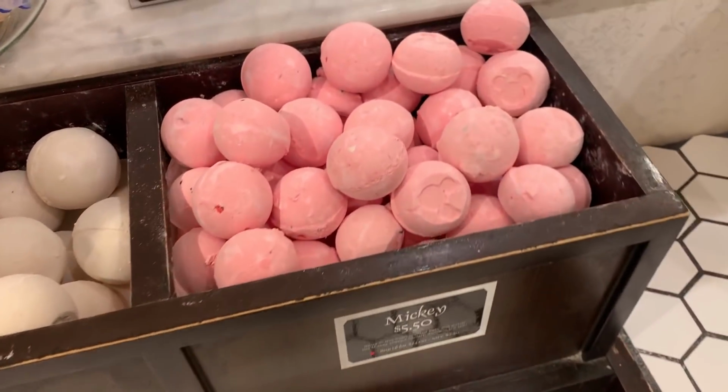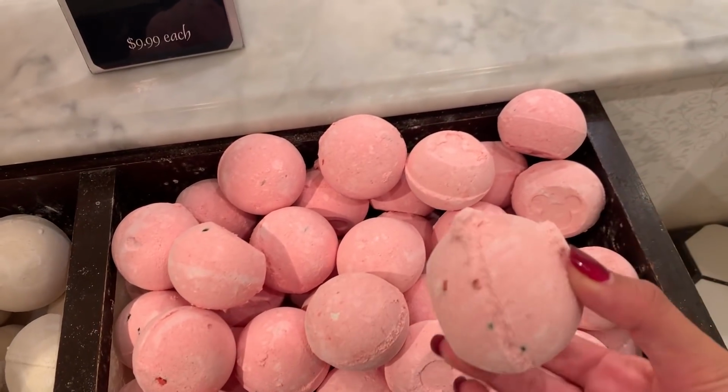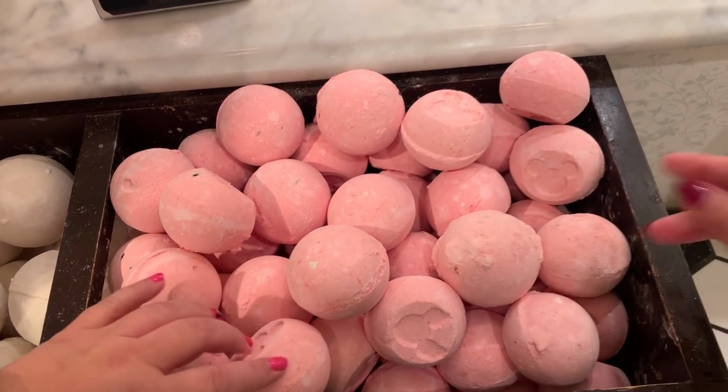Any of the ones that say Mickey on them, when you put them in the bath, Mickey confetti will be in there, and so that's real fun. I just love Basin. I love all those products, but it'd be really fun if you're staying here for a few nights, mix it up with your kids, get one of those fun bath bombs, or maybe take it home so you can bring a little magic home with you.